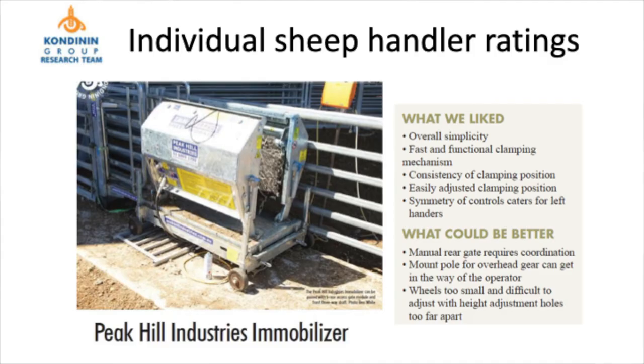Again, from Peak Hill, similar sort of laser cut profile gal sheet with the hex socket head shoulder screws. Upright clamping position, great for drenching. Electronic eye, you can move backwards and forwards to adjust clamping position. And you might need to do that because depending on how animals are feeding into this, if they're going pretty quickly, you might need to move the eye back so that you've got that reaction time for the machine to catch the animal in the appropriate position. But they do tend, depending on whether you've got this optional ramp or not, to run pretty quickly through it.